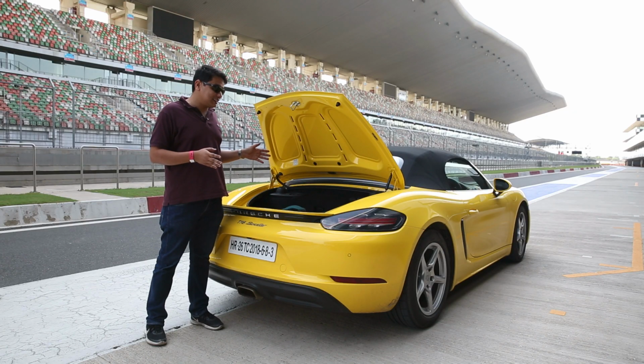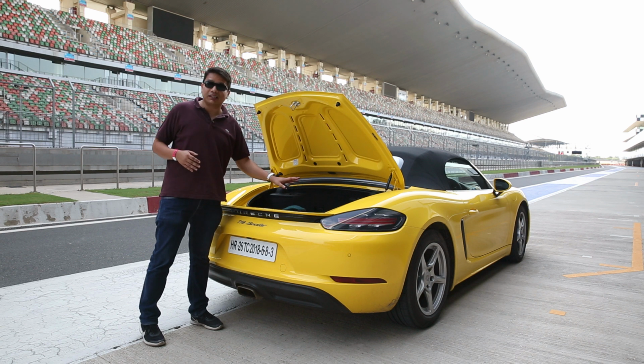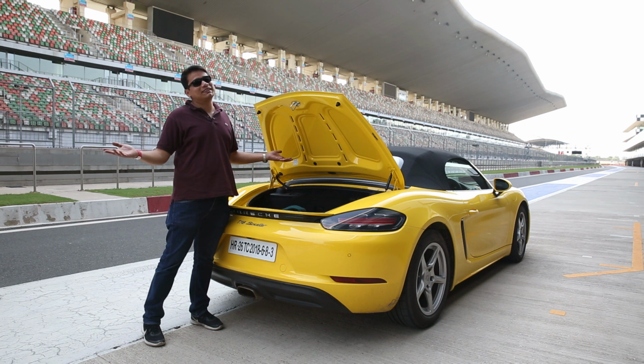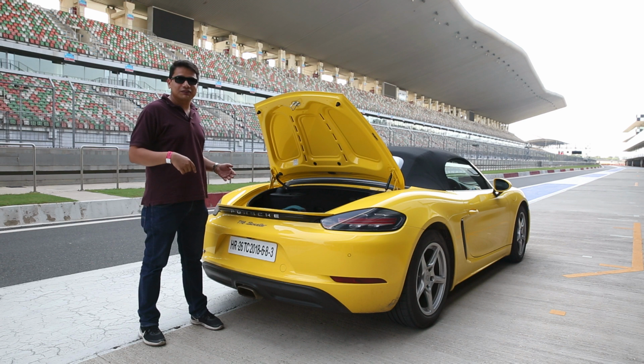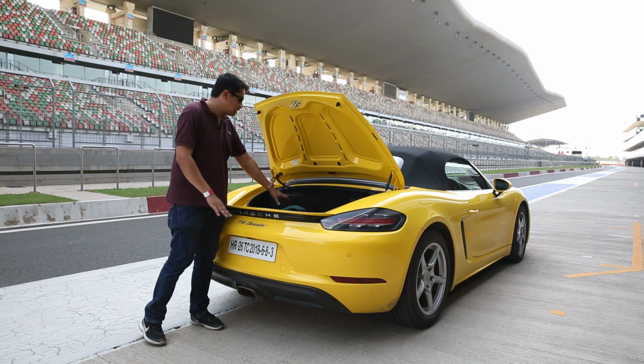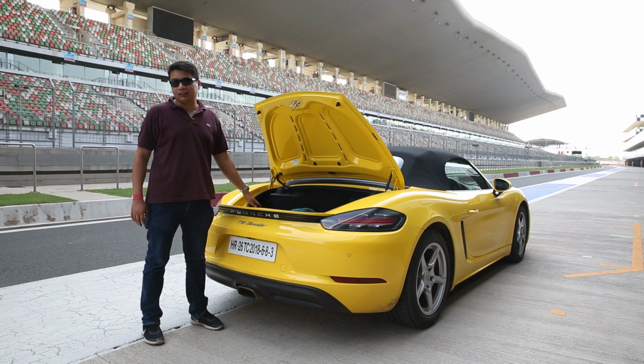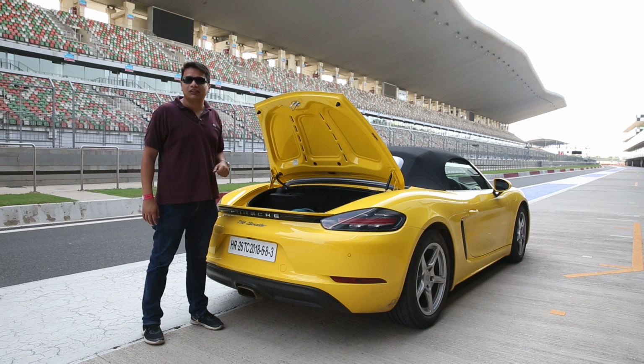Well, since this is the Boxster version, which means that the engine is here in the middle, you get not one but two boots, which means that it's a great car for all those airport transfers that your mother-in-law will be doing. You get one boot here, which is big enough. It can have at least 3 bags of this size, or maybe a large suitcase, and there's also some space in the front for the luggage carrying capacity.